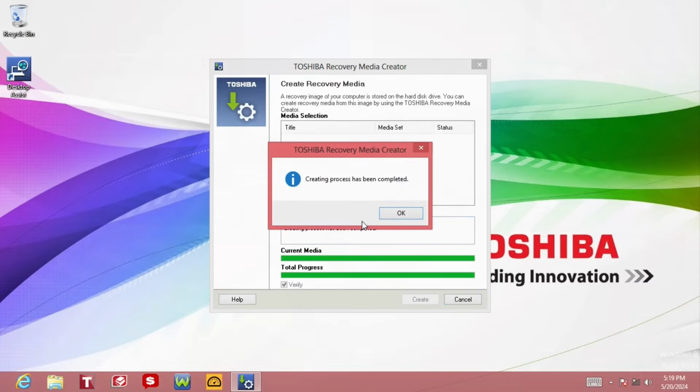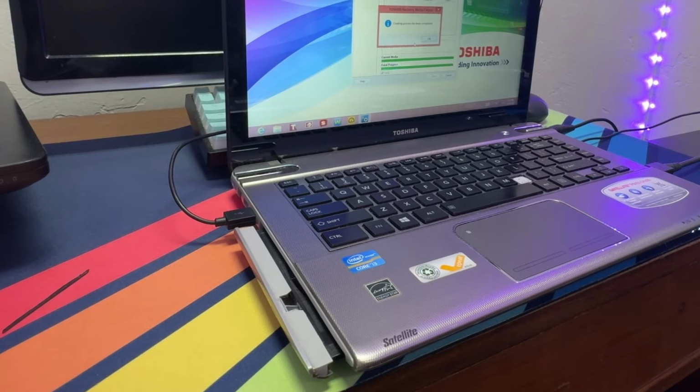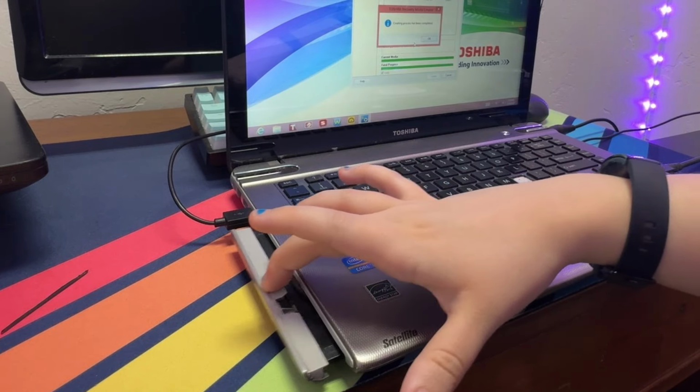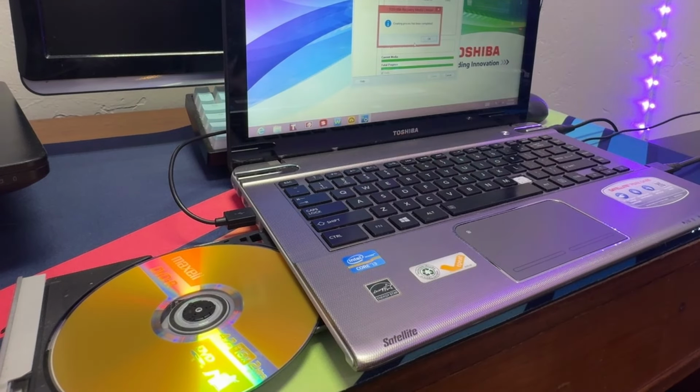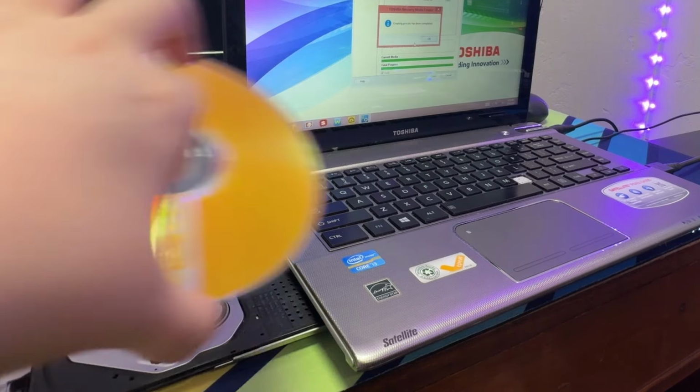Alright, it looks like it's done. Oh wow, nice. So guys, we just created our recovery media. We just got our disc 3. Doesn't tell us to label it, but we know the drill. So I'm gonna label this disc now.